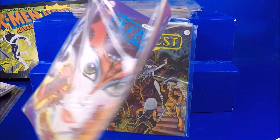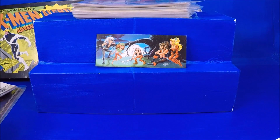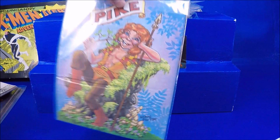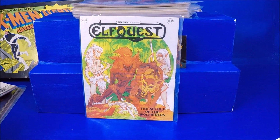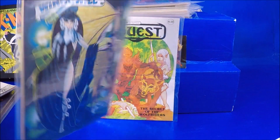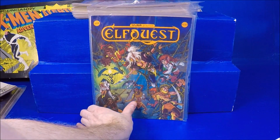Number 12. Oops. And in the back, we got some wolves. I think this is the complete run. Number 13. Oh, I'm really happy with these. Great deal. I love finding deals. Number 14. That's the back cover. I don't know how I got these for $16 for all of them. I mean, that's a steal.